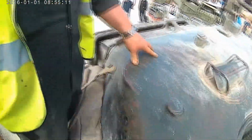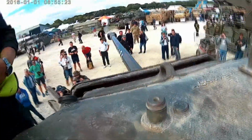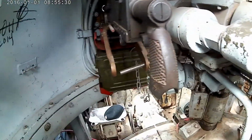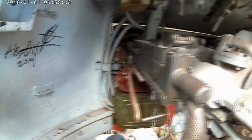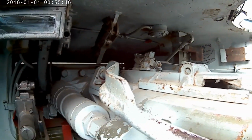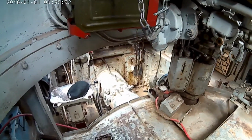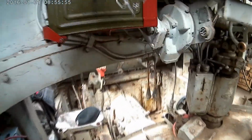Careful on that. Right. Spin around. Side. Right. All the ammunition's under your feet. Okay. You've got commander and gunner on the right, driver right in front of you, and the co-driver on the right hand side. Wow.